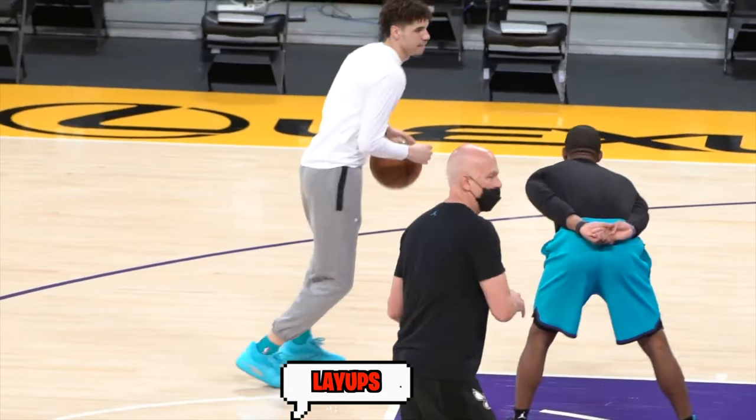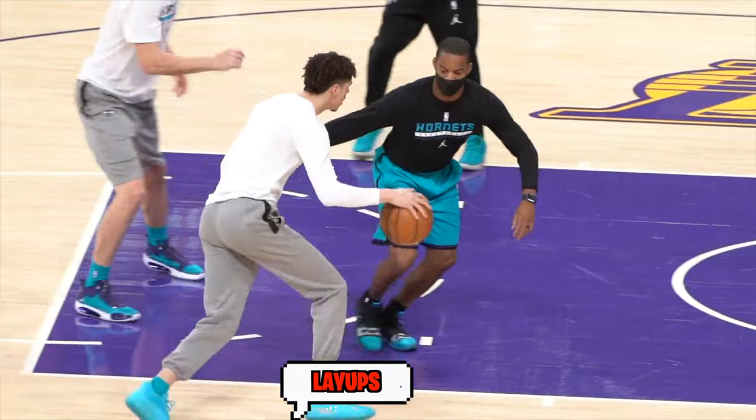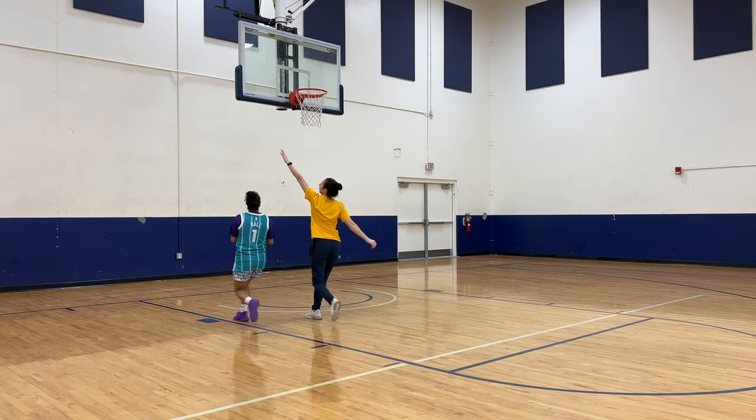To start off his workouts, he started with some veer step layups, that's pushing your body into the defender. Then he did low to high pickup layups and also reach out layups that I'm gonna be doing.